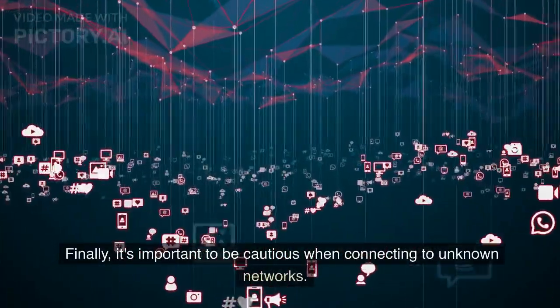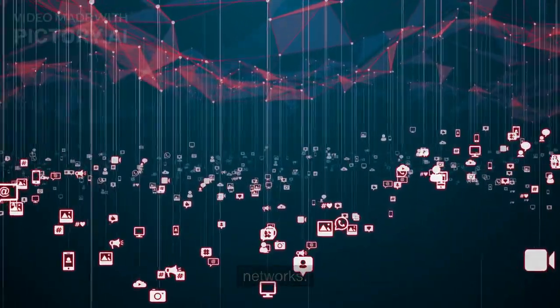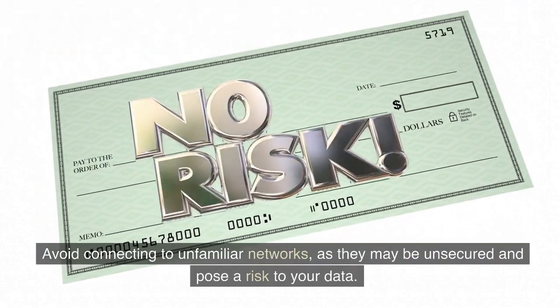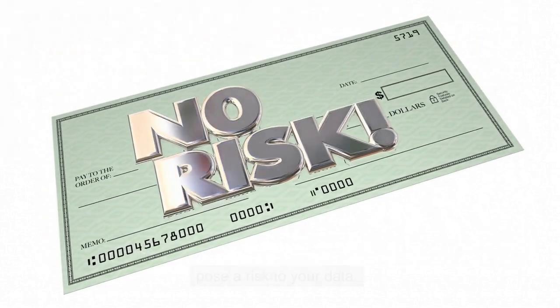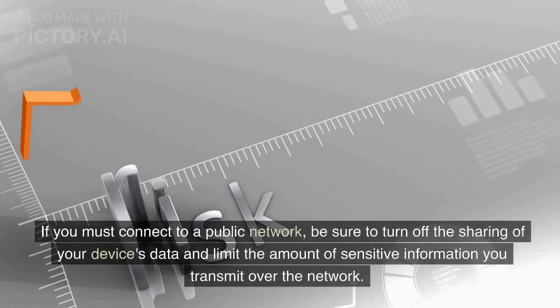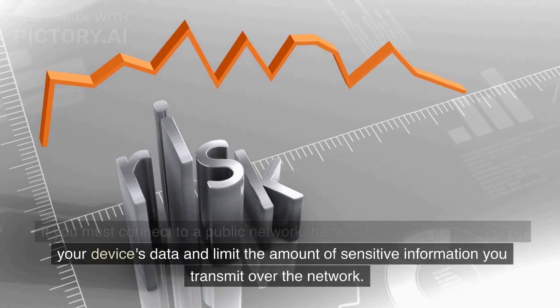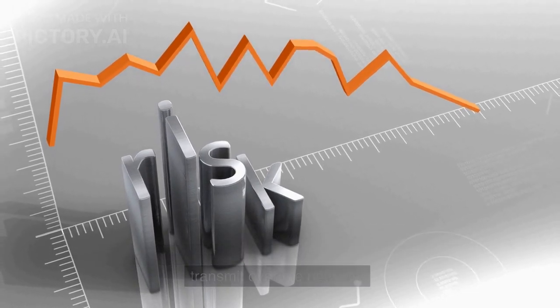Finally, it's important to be cautious when connecting to unknown networks. Avoid connecting to unfamiliar networks, as they may be unsecured and pose a risk to your data. If you must connect to a public network, be sure to turn off the sharing of your device's data and limit the amount of sensitive information you transmit over the network.